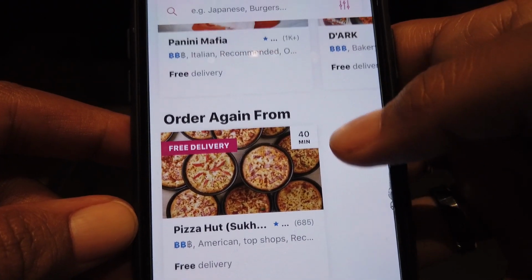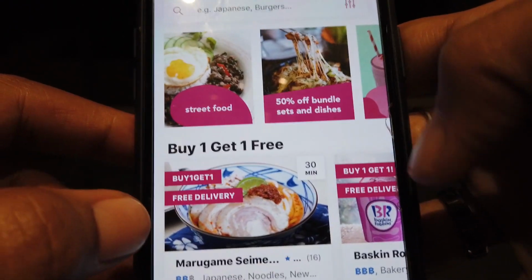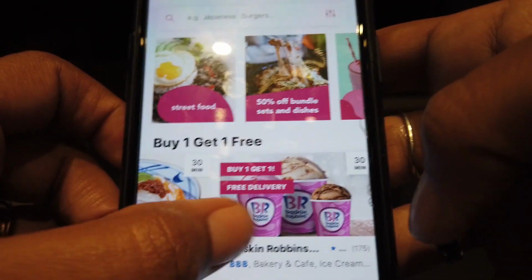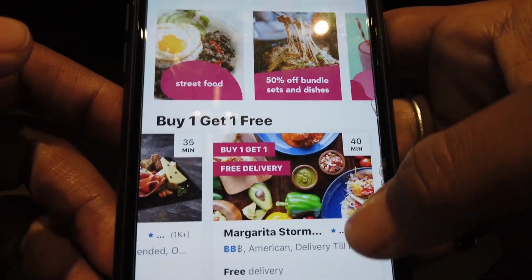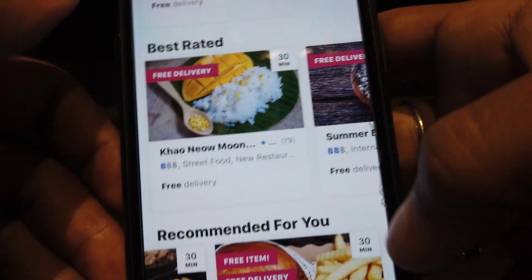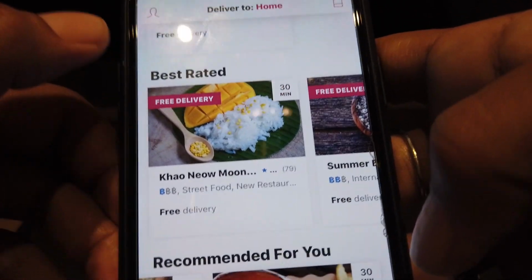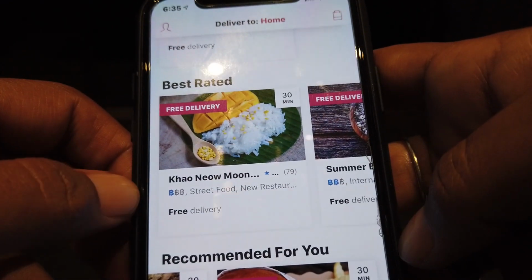You could see you could even get Pizza Hut, paninis, all kinds of food. Lots of different specials on here too. Like you can see, this one tells you buy one get one free. Baskin Robbins, isn't that crazy? Sunrise tacos, all kinds of stuff brought right to your door, and you get a text on the screen and it tells you when the driver's on his way, and it also tells you when the driver is here, and they can communicate with you right here through the app.